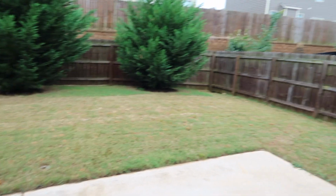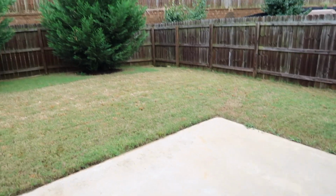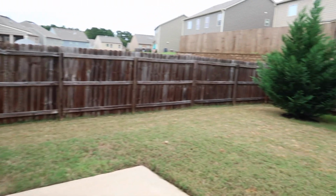Okay. Now we have a yard. Come on, Aiden. And so here is the patio area. To me, I feel like it's a double patio. So I think we're gonna put a patio here with covering, and over here keep it free for the grill. And here's the grassy area. I don't know if this gives an adequate view of how big it is.